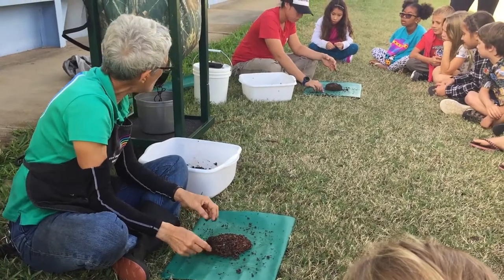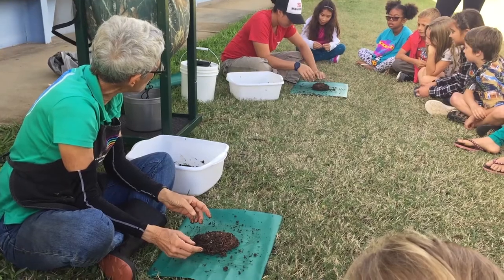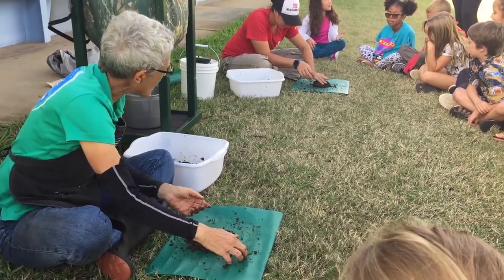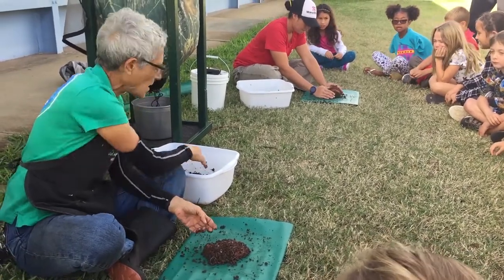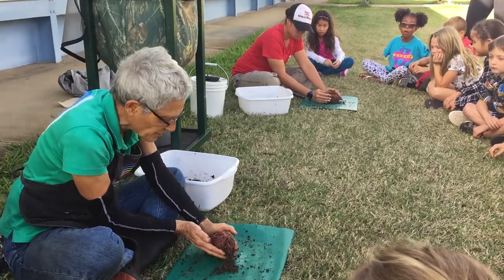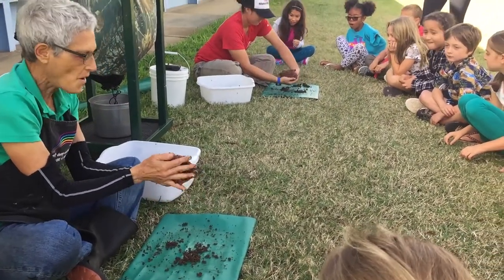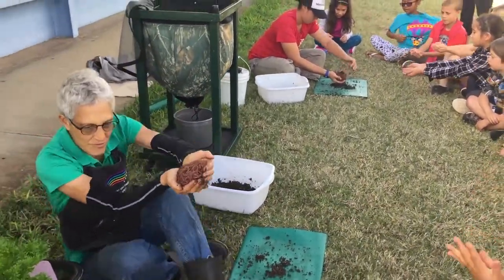Okay, here's our big ball. So the best way to do this is to roll it up from the bottom, because the bottom's going to be clean. Okay, you guys ready to meet the ball of worms up close and personal? Yes. All right. Are we going to be able to hold them? Yes, absolutely. I don't want to hold them. Okay, if you would like to hold them, make your hand like a bowl, and we'll pass them around.